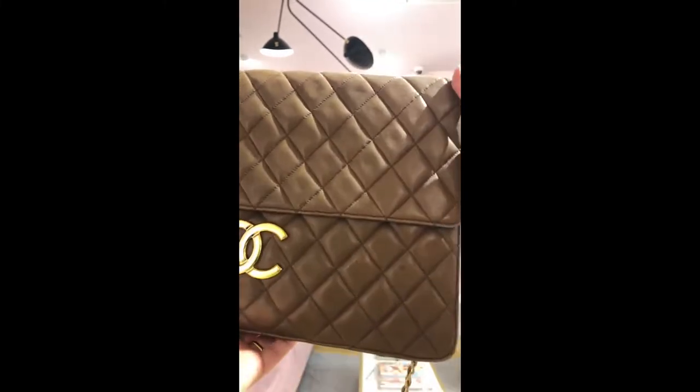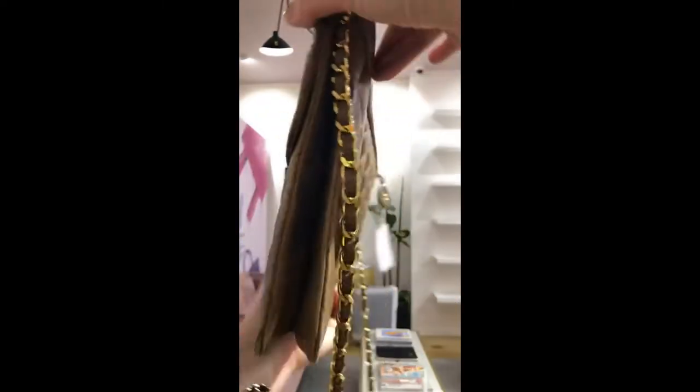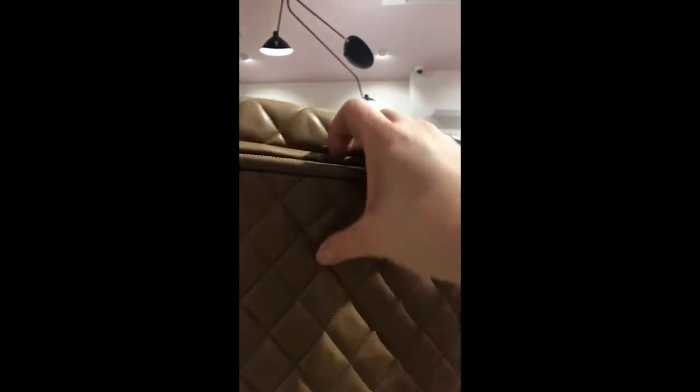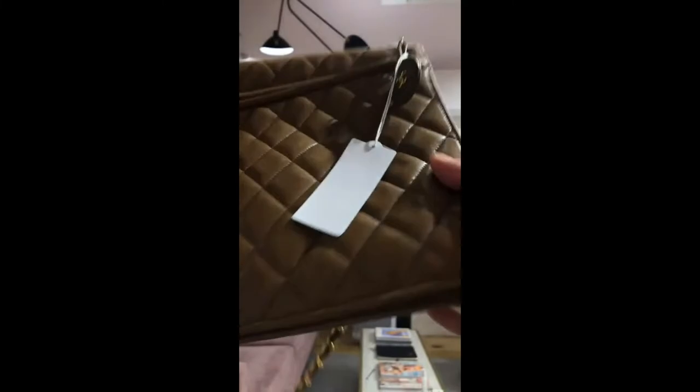Yeah. Well, it reminds me of actually the new 21p colour. That's what I thought. Yeah. It's like a brownie caramel. Probably like a dark toffee colour. Yeah. And I'll just show you the hardware, the back pocket, and everything else.